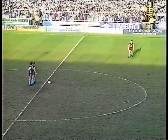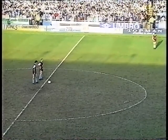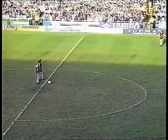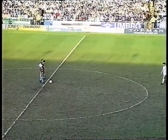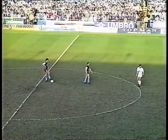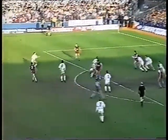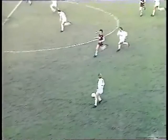Taking a knock in the mouth. Ian Bishop. 2 big money moves in his career already, from Bournemouth to Man City and from Man City to West Ham United. Tony Gale with the free kick. A yard inside the Leeds half of the field. Chapman wins it, gets it the right direction this time. First touch for Schutt. Nice touch too.